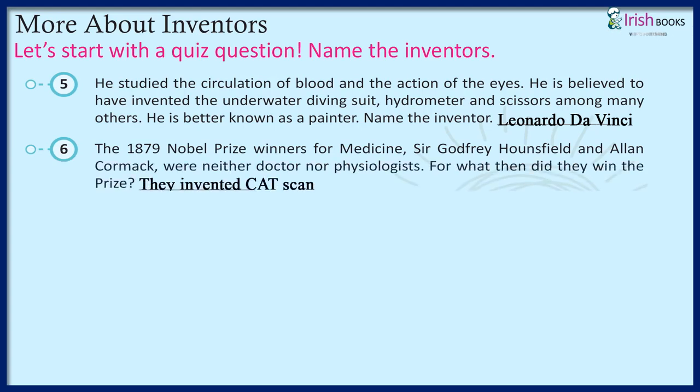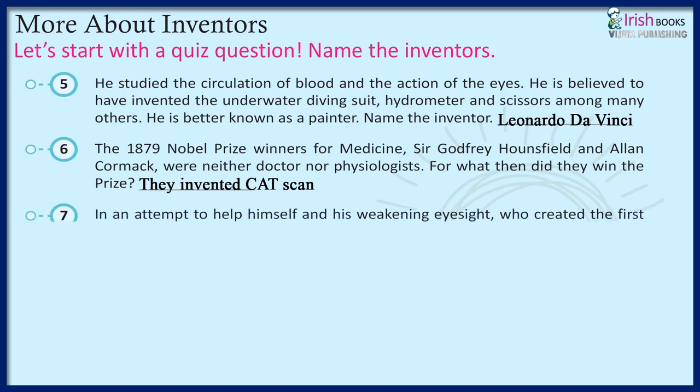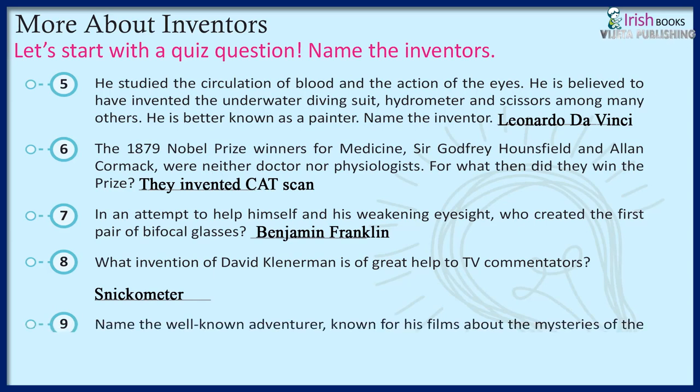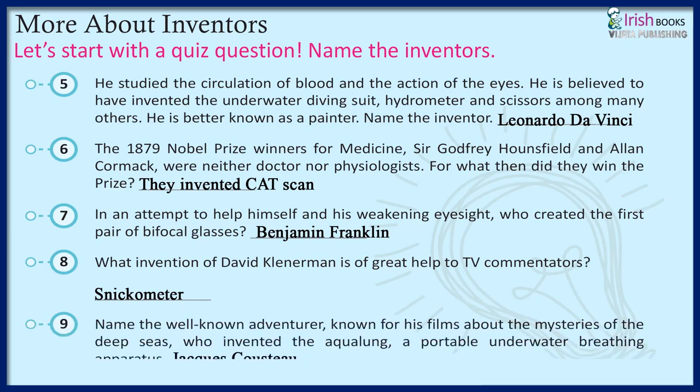6. The 1979 Nobel Prize winners for medicine, Sir Godfrey Hounsfield and Alan Cormack, were neither doctors nor physiologists. For what then did they win the prize? 7. In an attempt to help himself and his weakening eyesight, who created the first pair of bifocal glasses? 8. What invention of David Klinerman is of great help to TV commentators? 9. Name the well-known adventurer known for his films about the mysteries of the deep seas who invented the aqualung, a portable underwater breathing apparatus.